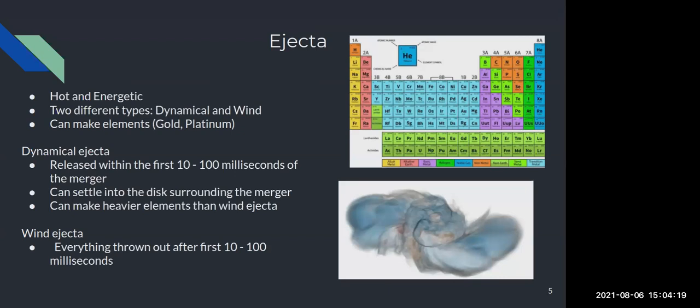There are two different ways to form a dynamical ejecta. One way is for it to be thrown out, and another way is for it to settle into the disk surrounding the merger. Dynamical ejecta can make heavier elements than wind ejecta. And wind ejecta is what's thrown out after the first 10 to 100 milliseconds of the merger. To the right is a picture of the periodic table of elements. And this is a picture of dynamical ejecta from a simulation.